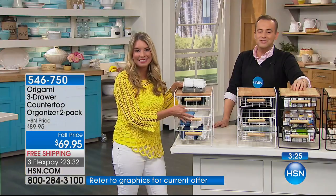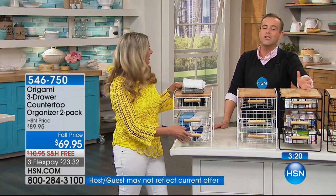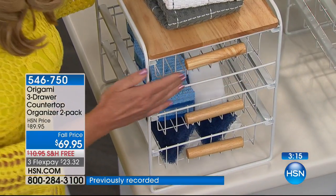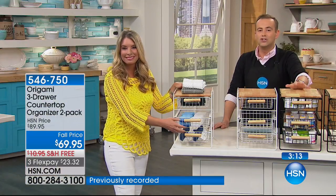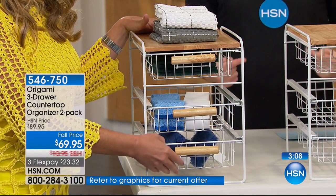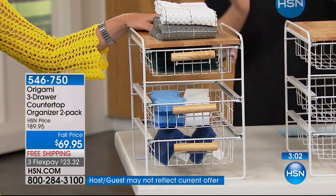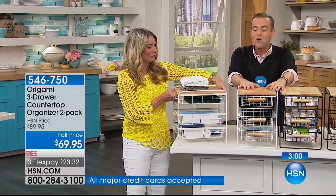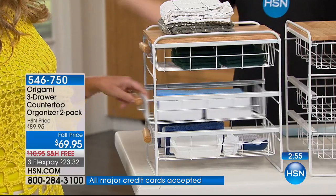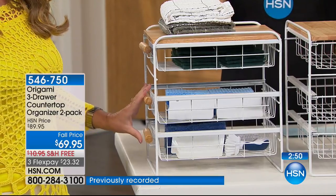Our quantity counter, as you can see, is jumping. Obviously people like a great deal, and I'm certainly the eagle-eyed bargain hunter out there. Just to put it in full perspective, this is a $40 per rack price. Then on top of the $40, there's a $6 shipping charge. So really it's $46 for one. We're doing $69 for two, and we're doing free shipping, and we're doing four flex pay. So for $17 and change, you get the set sent to you.